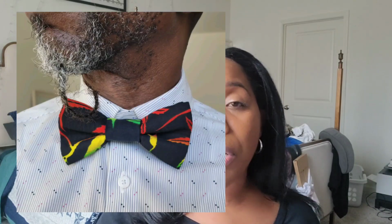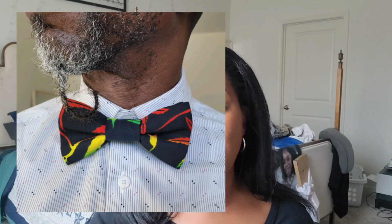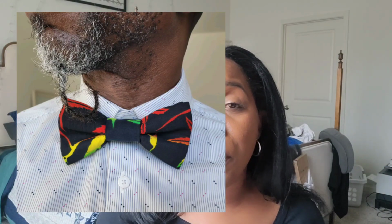Then there was Simplicity S8899, which is a bow tie pattern. And I know I've said it many times before, my husband absolutely loves bow ties, especially bow ties that are different and no one else has. So normally what I do is if I make myself something and I have enough fabric, I go ahead and make him a bow tie to match. And I started doing that because he'd say, oh, did you make me a bow tie to go with that? I'm like, I didn't know you wanted one. So that just gave me the initiative: just make a bow tie whenever you make something for him.